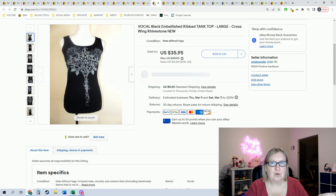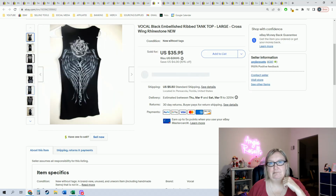My mom picked this up for $5. It's a Vocal. I never had heard of this, but she said she thought it was pretty good. She bought it from another auction for $5 and she was right. It did sell for $35.95 and it's pretty cool. If you look at the back here, where is it? Here it is. There's the back. It has the angel wings on the back. So I thought that was pretty cool.